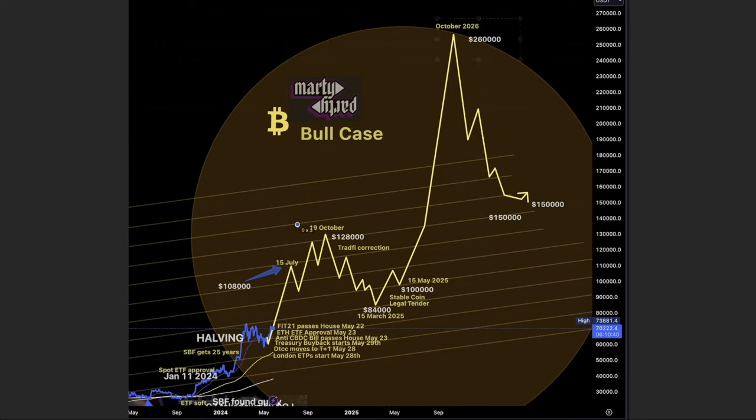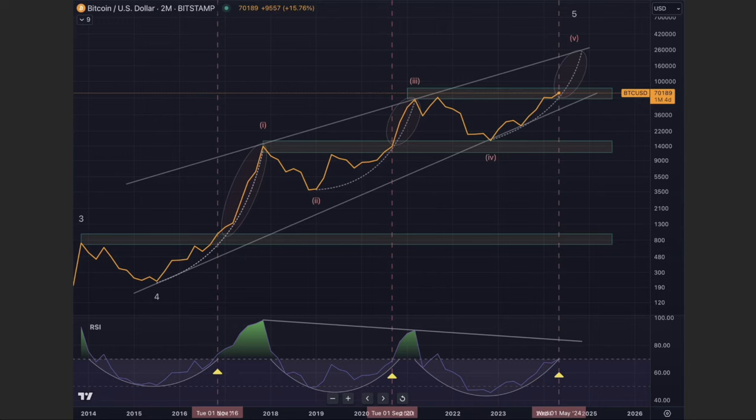Maybe we will first go to 100K this year, then collapse again, like a January, February dip to 80K next year, then build up again, and then maybe the stable coins will be a legal tender, and then bam, we will get that moonshot all the way up to levels of 260K or even higher, guys. Just an example. For me, please just understand that the RSI is not topping out yet. Yes, we still have upward movement potential.